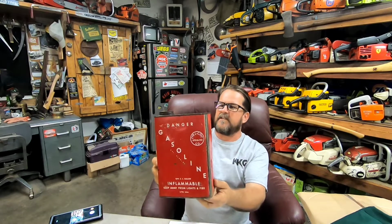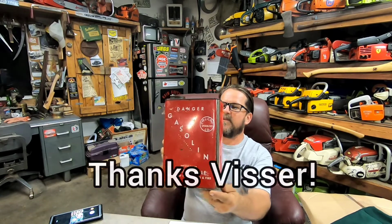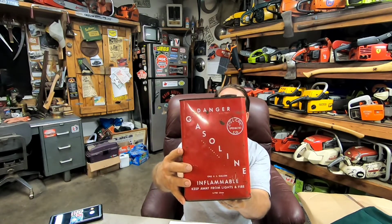Oh, a gas can. Look at this cool gas can that my buddy Visser picked up at a yard sale for free. Look at that old thing, that's cool. I love old cans.